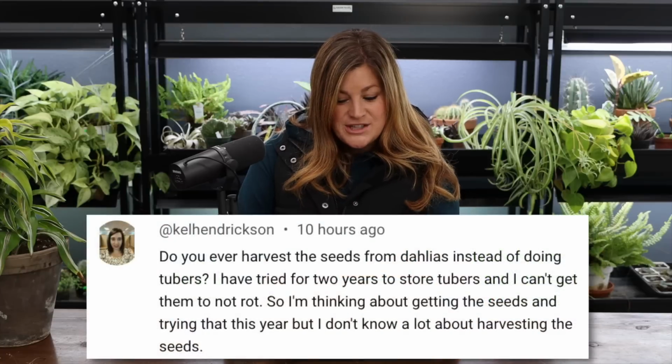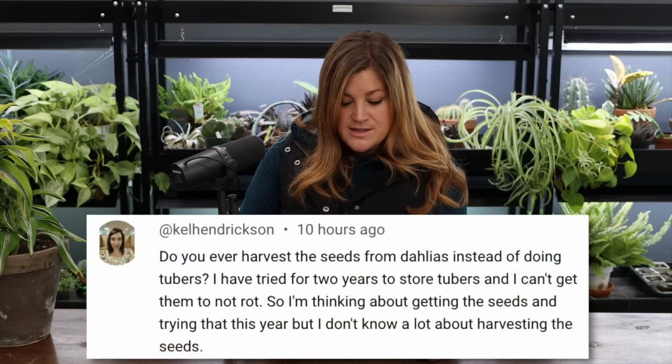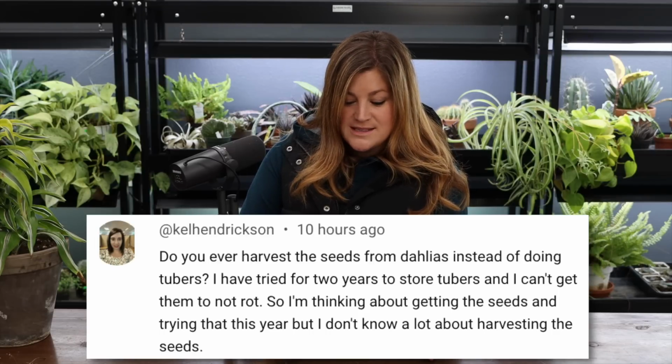Kel Hendrickson said, do you ever harvest the seeds from dahlias instead of doing tubers? I have tried for 2 years to store tubers and can't get them to not rot. So I'm thinking about getting the seeds and trying that this year, but I don't know a lot about harvesting the seeds.